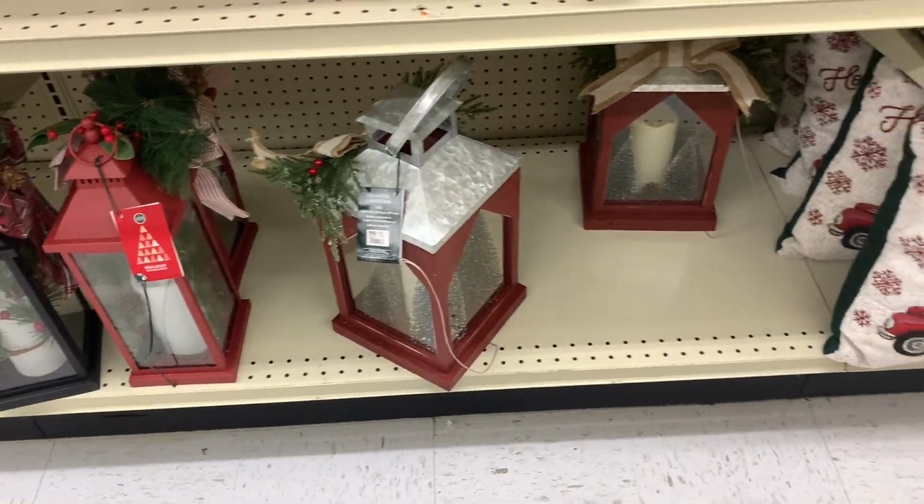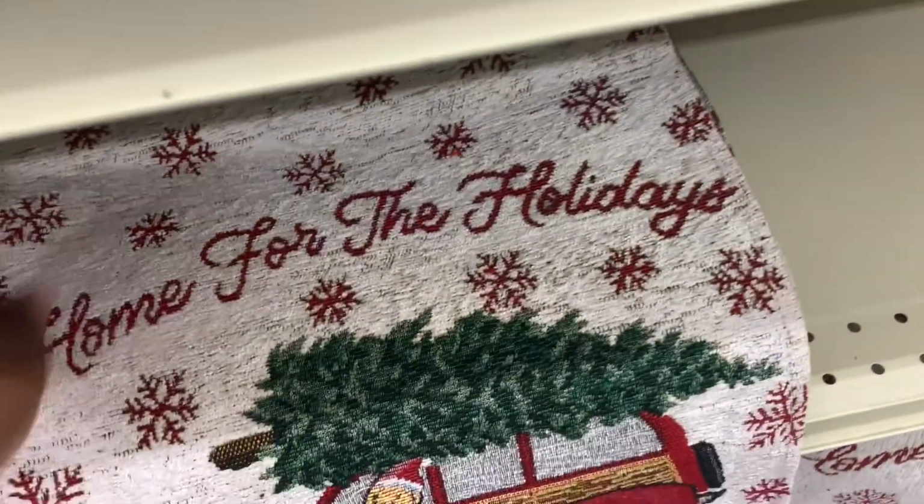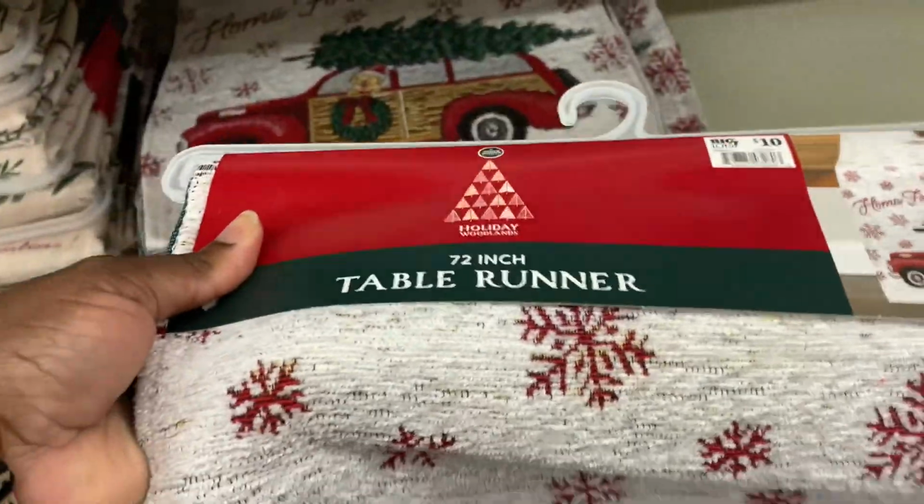So I'm just going to browse the aisles and show you guys what they have for each decor scene or theme.